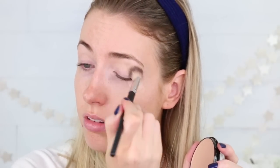So I'm gonna start by priming my eyes. This is the eye primer from Santi, I think it's called. This one feels very slippery, not sticky, kind of like a serum almost. But now onto the eyeshadow, and I actually started out with a pressed powder. This one is from Santi, and I applied that all over the lid just to act as a little bit of a base. And then I went in with the pressed powder by Malibu Glitz, and I applied that to the crease just to warm it up.